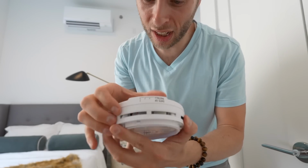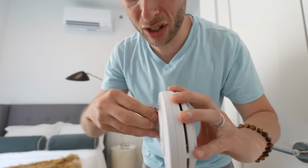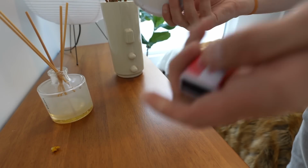This thing is beeping. The batteries need to be changed. Wait, how's it still beeping? I took the battery out.